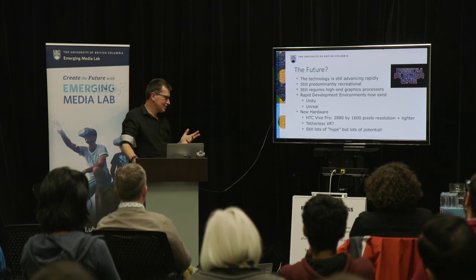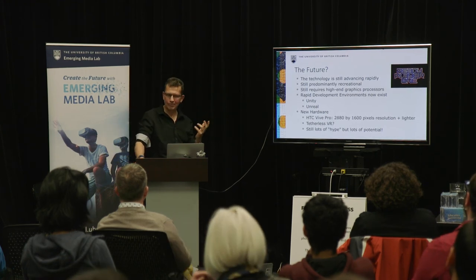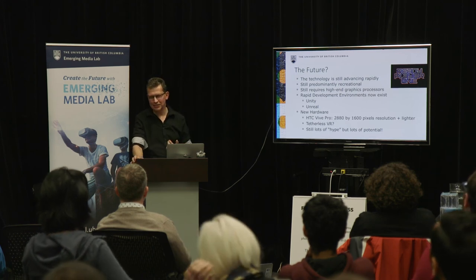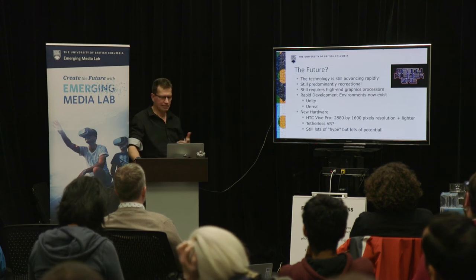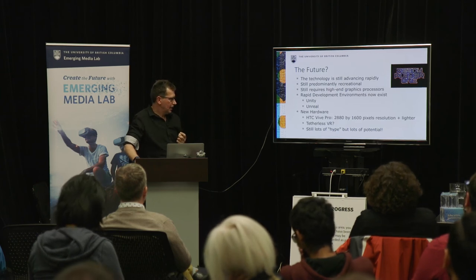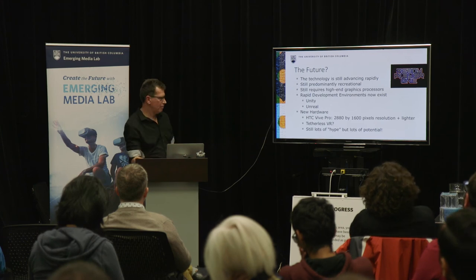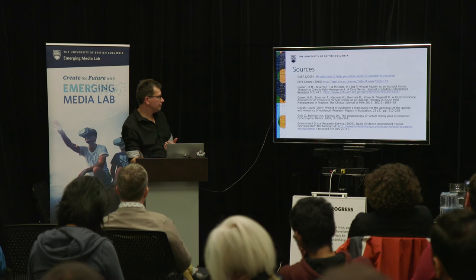Tetherless VR, there's a lot of hype about that, and people are promoting that they're going to have headsets that are wireless within a year or so. But that's a lot of data to shift, so it's going to be interesting to see how that plays out and how long it is before we get quality, high-resolution VR with a wireless system. But there's obviously a lot of potential, and we're at the very early embryonic stages of a lot of this research, so it's quite an exciting time to be involved in it.